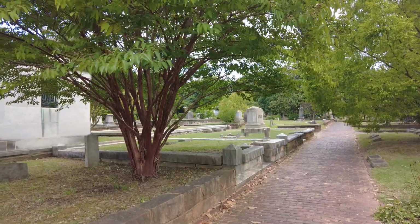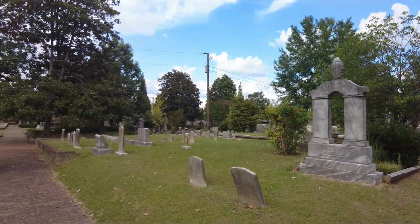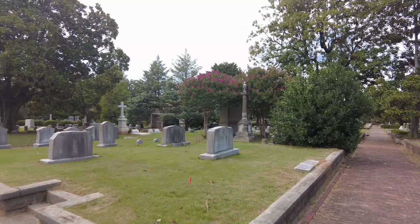Now, I could easily wander the cemetery for the next couple days and be perfectly happy because there's just so much history here. But the fine folks who staff this cemetery would probably like to go home, so I'm going to go ahead and just kind of cut it off right here.